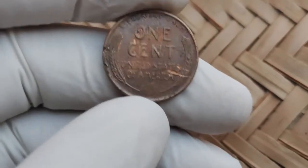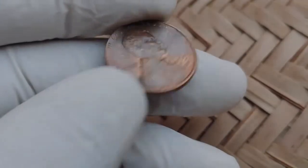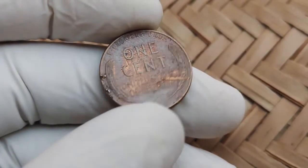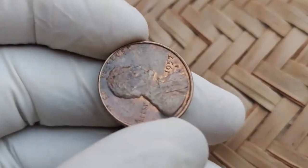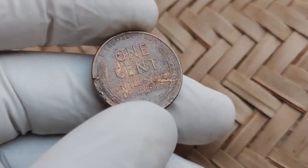$250,000 in the collector's market. Yes, you heard that right, $250,000 for a coin that once cost just a single cent. Now before you dismiss this as just another old penny, let me ask you a simple question: do you know what's hiding inside your pocket change?